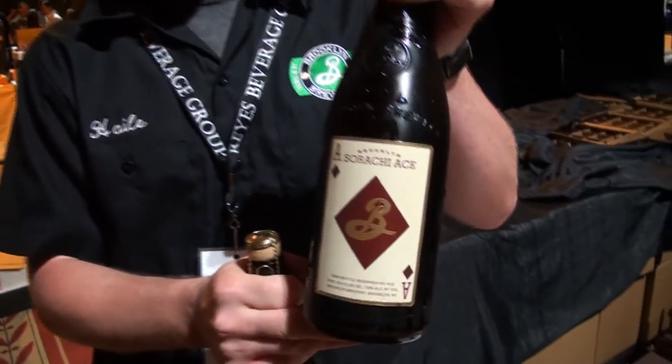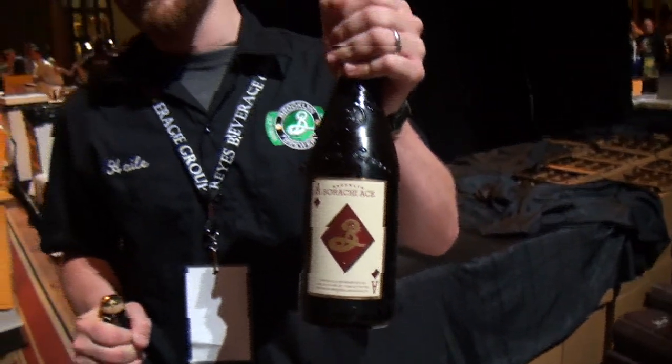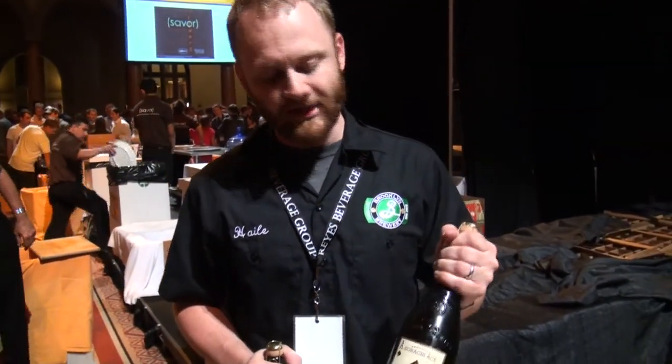And we've got Sriracha Ace, which is our newest addition to the full-time lineup. It's a Saison style, features the Sriracha Ace hop, which was originally developed in Japan, now grown in Washington. It's a very light, crisp, great summer beer. It's got a lot of interesting lemongrass, floral, citrusy aromas to it from that unique hop.